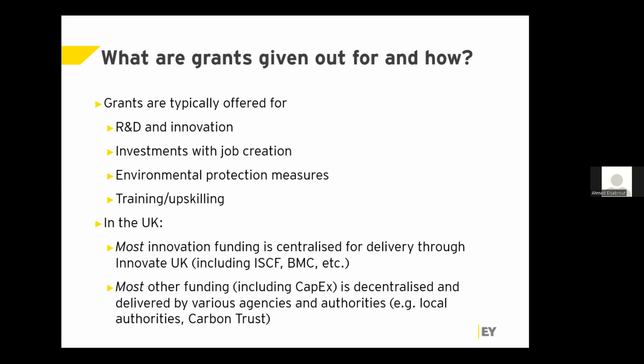In the UK, most innovation funding is centralized for delivery through Innovate UK, which is the main funding body and the one that provides most of the funding competitions regarding innovation. But there's also a lot of other funding, particularly CapEx funding, that comes through various agencies and authorities, typically local authorities that focus on upskilling and creating more jobs in specific local regions. There are also a lot of grants that come through BAYS, and we're seeing more and more coming from them. Once again, we'll talk more about the differences between Innovate UK and BAYS applications later on in the presentation.